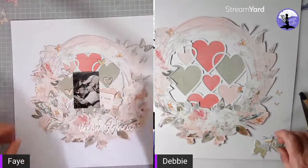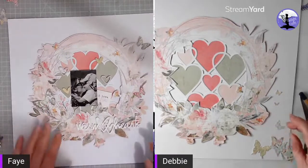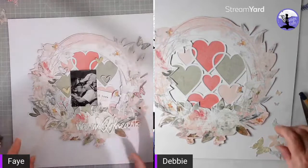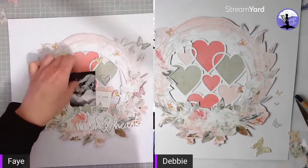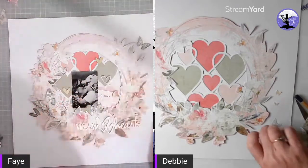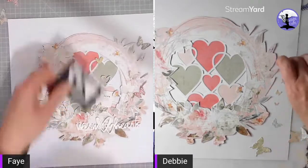I think I'm going to need more of these papers. They are just beautiful to work with. It is just simple. I haven't stuck the photo down yet. Getting carried away. I've got some tiny, tiny, tiny butterflies.